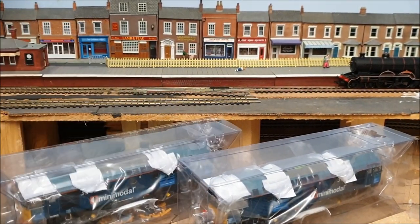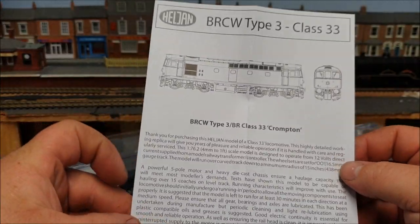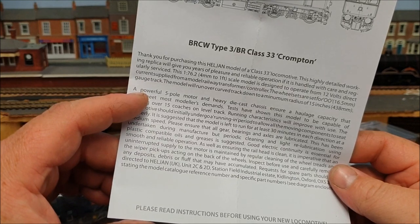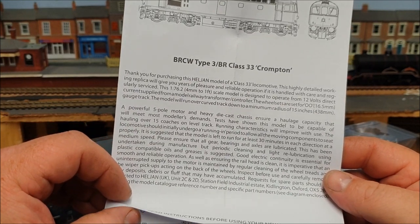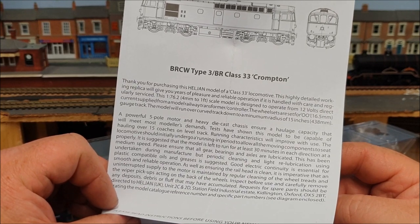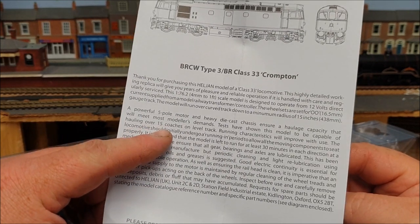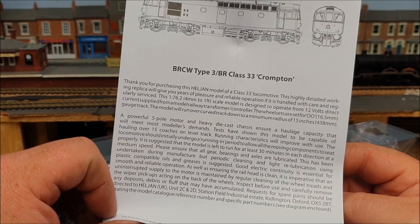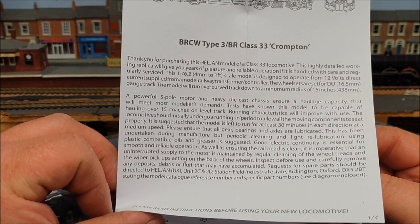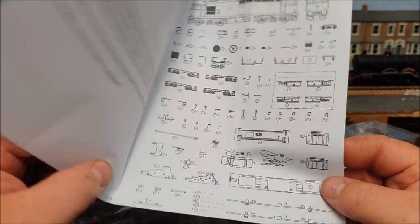Two locos, the usual ice cube packaging, and there's our little booklet. As you can see, it's a 5-pole motor, heavy die cast chassis. It's already said about the weight, and it says it can haul over 15 coaches on level track. Not that it'd ever do that on my layout, but if you want to pause it and have a little read through that, you can do.